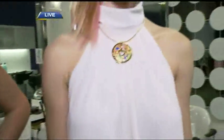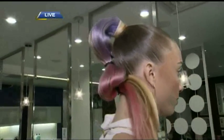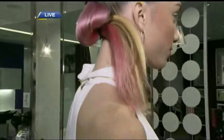Let's talk about our next model. We, of course, did the very colorful ponytail there, Dan. Right. See, Rachel, we went for a little bit more haute couture. So we did a do on her, and it's elegant, chic, a little bit of a geisha-ish kind of thing.